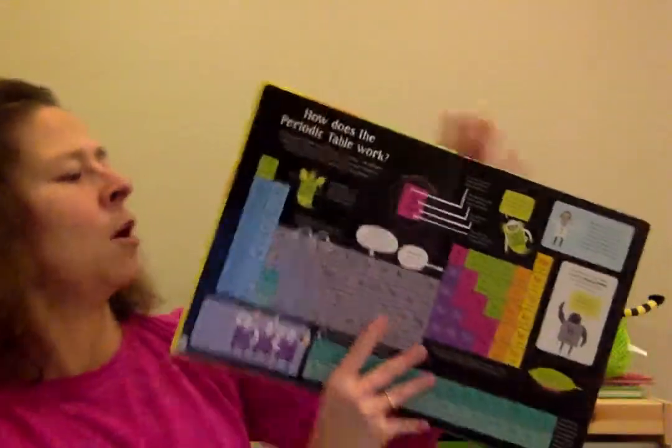And then this is one of our newest Lift the Flaps, the periodic table. And I actually have just barely cracked this book open. I just got it.